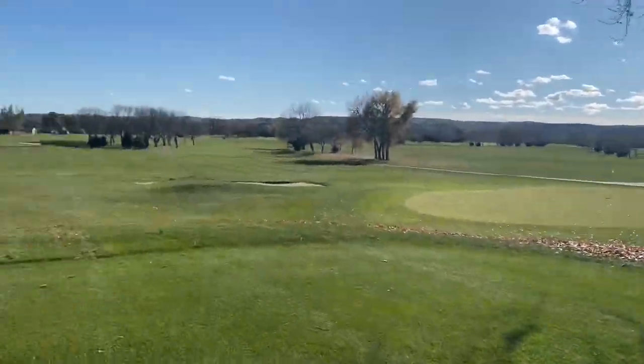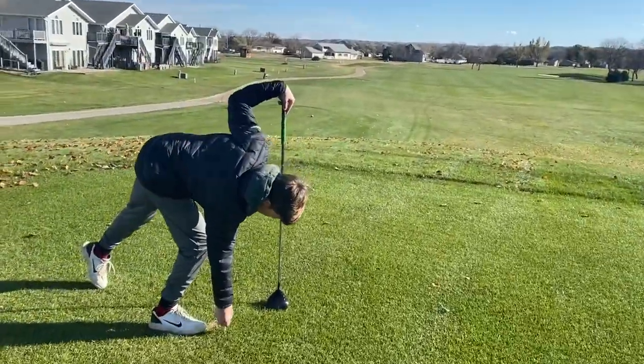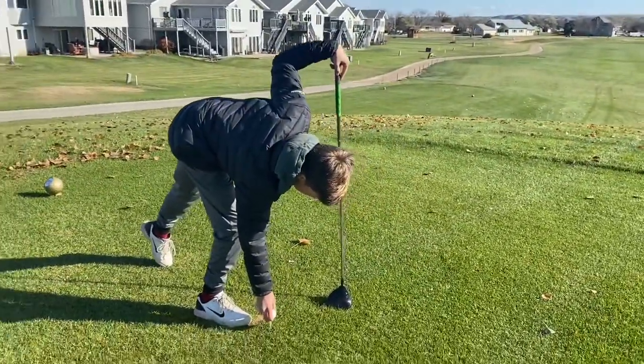We're out here again with Go Low Golf. We got Lincoln here today playing nine holes. We got the back nine here at Hillsview Country Club. He's gonna see how low he can go.